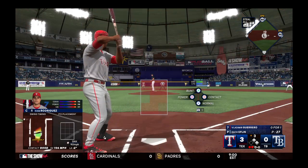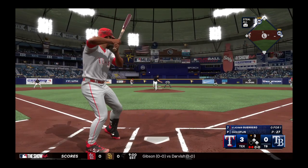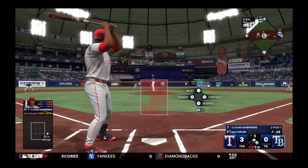Vladimir Guerrero stepping in for the Rangers. He's 0-1. Pitch misses there, and it's 1-0. Two outs. Couple of base runners at first and second.